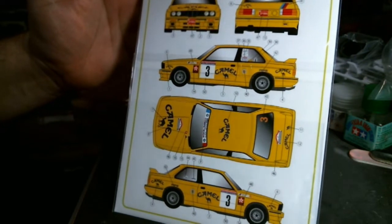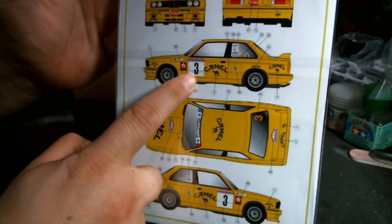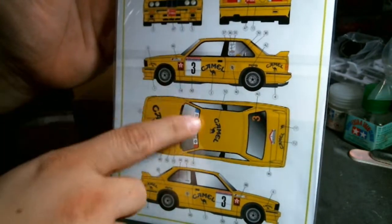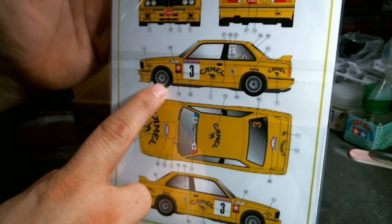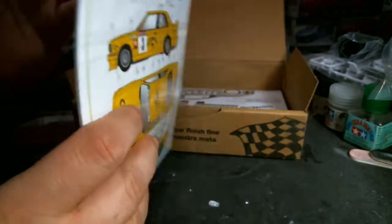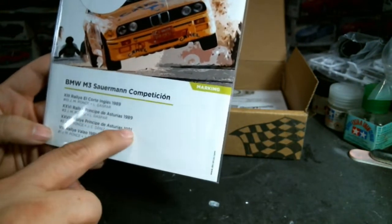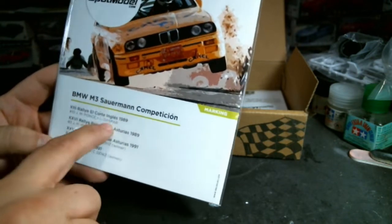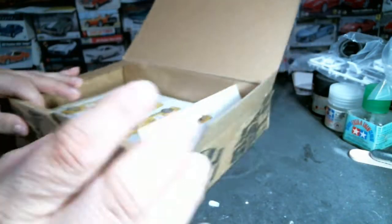So, like I said, you build the four different rallies out of it. The principal difference is the placards, the numbers, the rally plates, the actual license plates for the car. And these are a set of Speedline rims, which again is something else you would have to go back and order, because this is still not the right set of wheels for the rally. But trust me, I think it's the 1991 Principe de Asturias car that we're going to be building out of this sheet of decals with that set of resin wheels. So there is that.